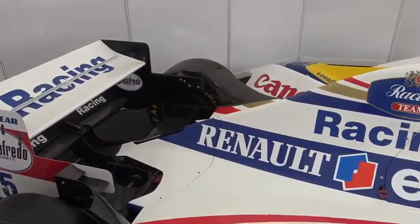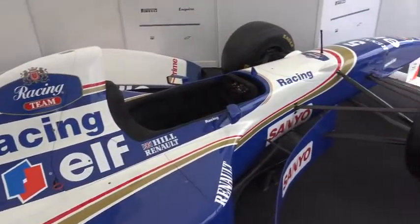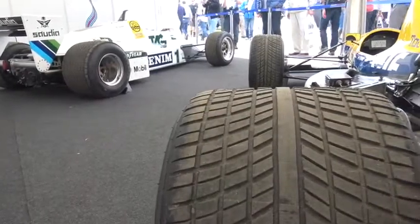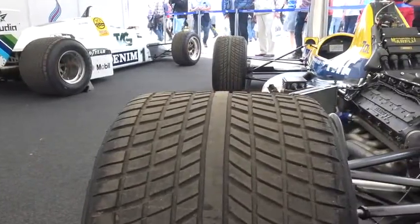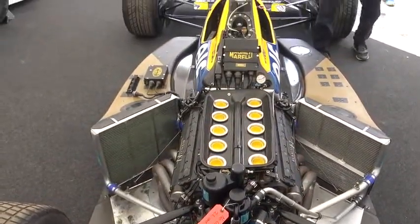This is the 1990 FW13. It's actually the race-winning chassis from Hungary with Terry Booston driving it. This car was in storage from 1990. Yes. And we got it out last year and did a total rebuild. Wow. And brought it to Goodwood Festival of Speed.